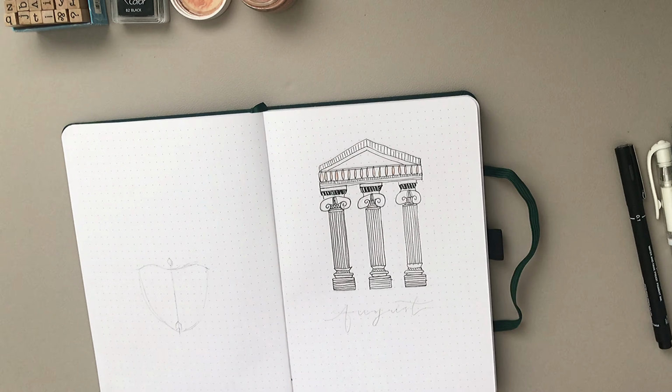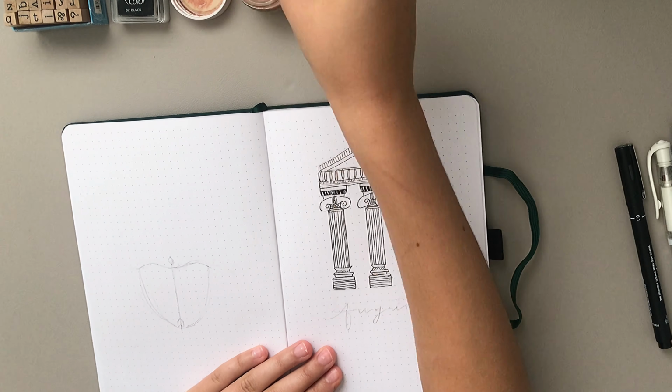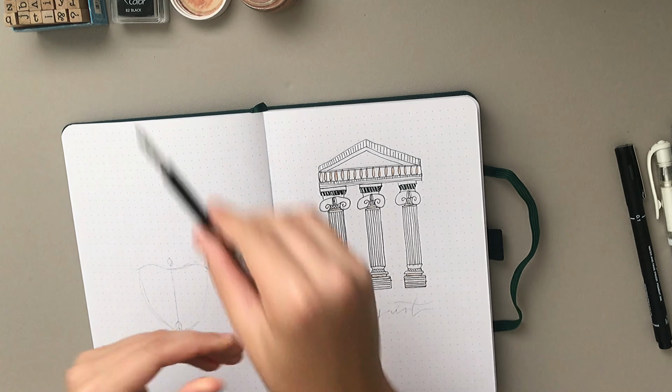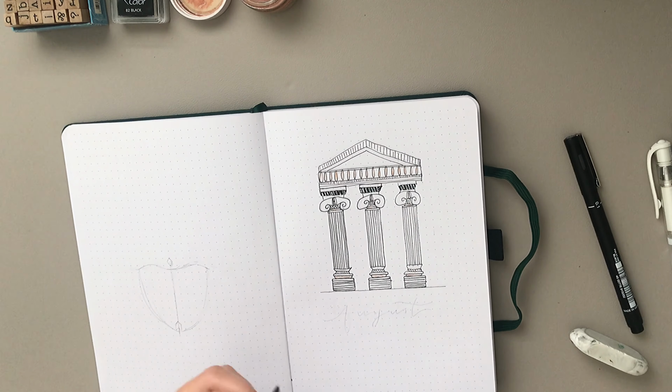Of course I use this, and then for details I will just add some of the colour where I feel it is necessary. I try to keep it very minimal, mainly black and white, and then obviously the hints of gold. But those are the main supplies I'm using.